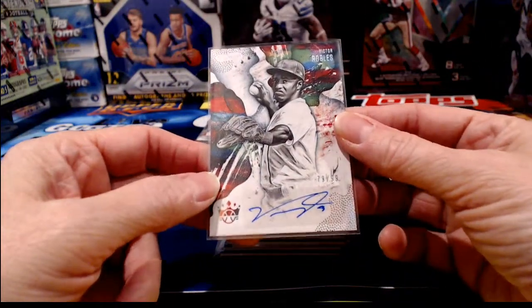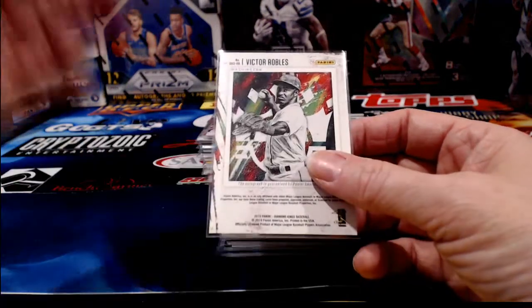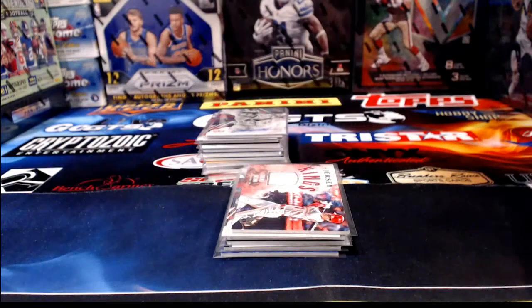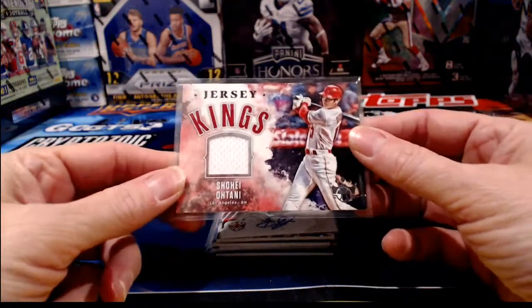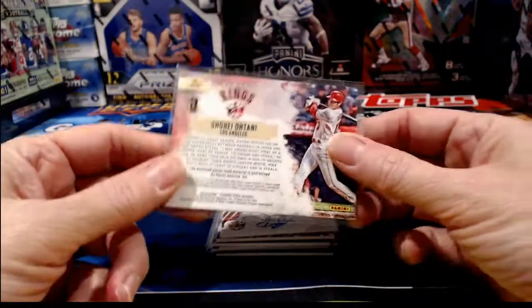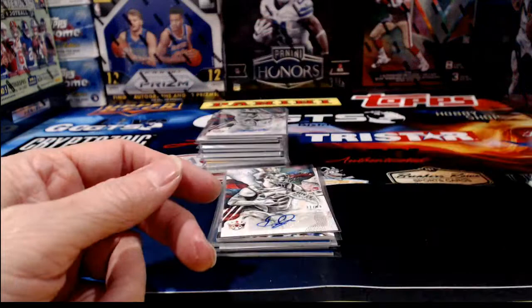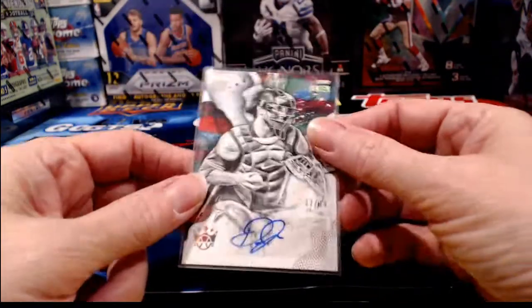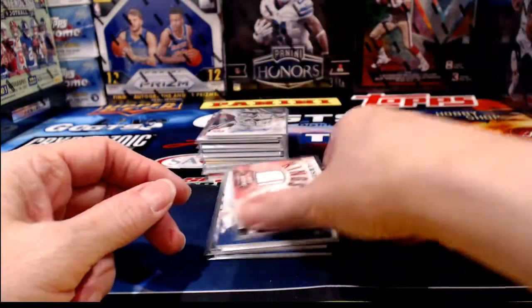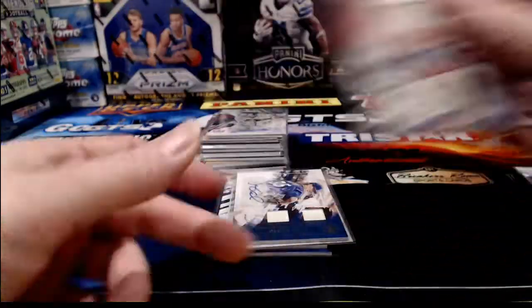Victor Robles for the Nats, numbered to 99. And so Kirk's wish for Last Box Mojo being a National came true, but sadly, he didn't want Victor. He's already got a bunch of Victor. Shohei Ohtani, Jersey Kings for the Angels. Toronto Blue Jays hit Danny Jansen to 49. Jersey Kings, Rhys Hoskins, Phillies. We did get a pinstripe on it.